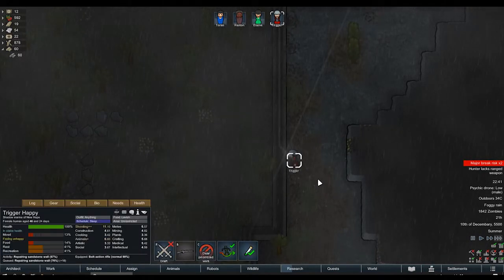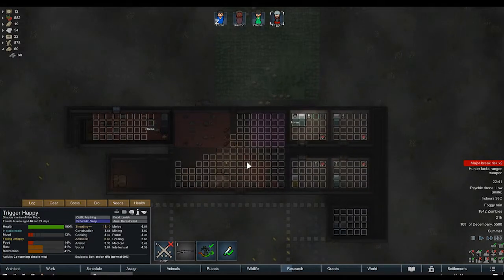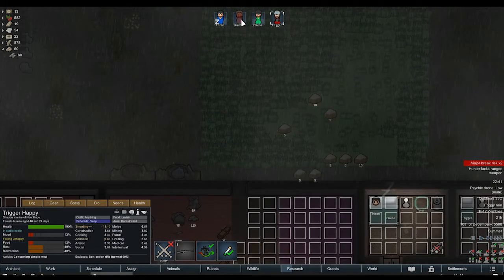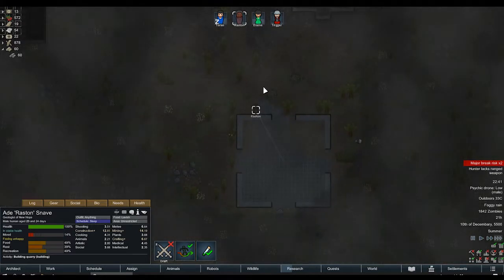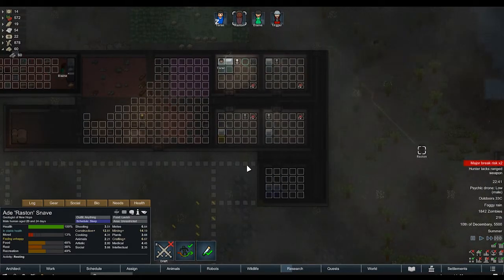Maybe Weston would be the best person to do this. Okay, where is Weston? Yeah, he's working on the quarry. That's going to go rest. Okay, so the quarry is advancing, which is pretty good. Okay, so let's advance.